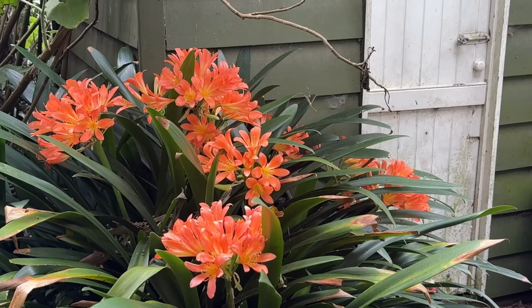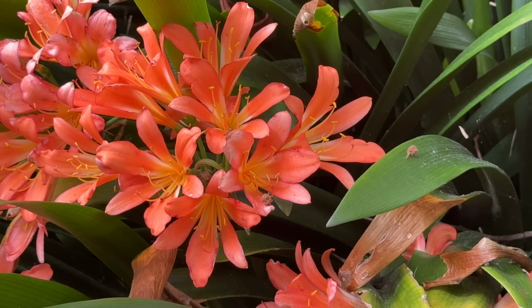But when compared to this amazing splosh of orange, it's such a great colour, and in quite a darkish point of the garden, it's just so eye-catching and beautiful. Yeah, and far from subtle. Well, a lot like you, Stephen, right?